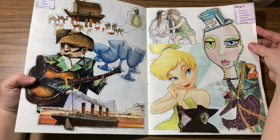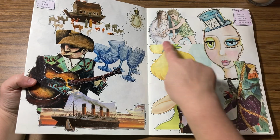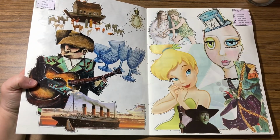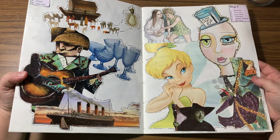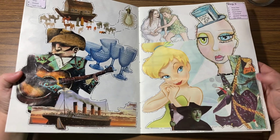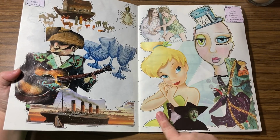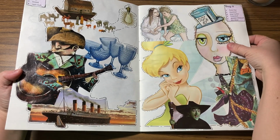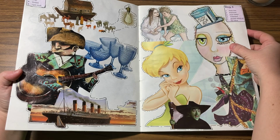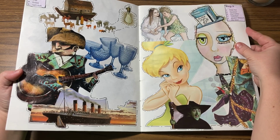Day six, Peter Pan, Rapunzel, Mad Hatter, Tinkerbell, and Wicked Witch of the West. So Peter Pan, this was a really neat illustration of Peter Pan. I hadn't seen that before. Non-Disney, right? Rapunzel, I thought this was great. Really good, from a vintage storybook. Wicked Witch, Tinkerbell. I had a Tinkerbell calendar years ago. And Mad Hatter, this again was from Somerset Studio, some artist, or cloth, paper, scissors maybe. And that is fantastic, isn't it?